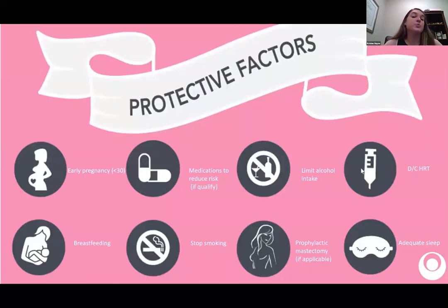We've talked about risk factors. What are protective factors? So patients can do things to protect the risk of getting breast cancer. Getting pregnant at an earlier age, something about when you're pregnant and your body's exposure to hormones and how it is responsive to that lowers your breast cancer risk. So if you happen to have a child and deliver a pregnancy before 30, then that lowers your breast cancer risk. There are medications you can take to lower your risk. We'll talk about some of those in a little bit.